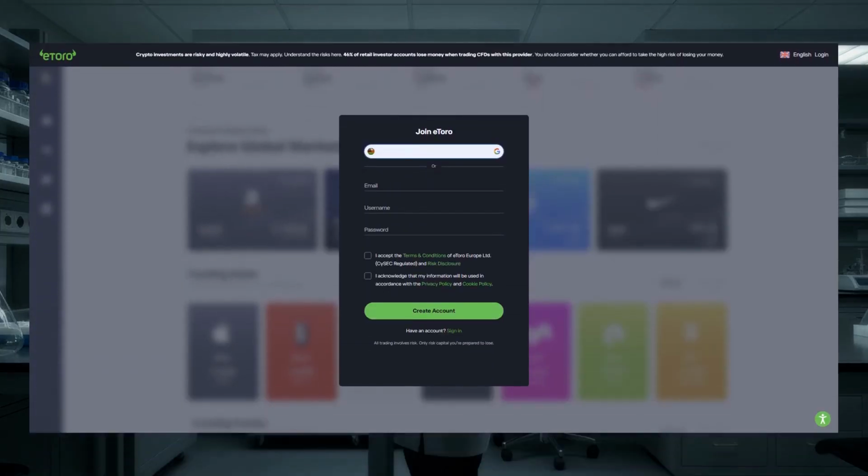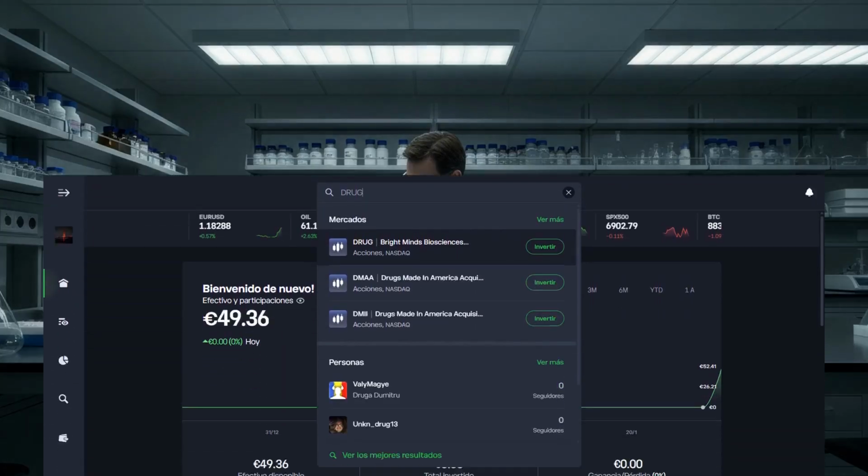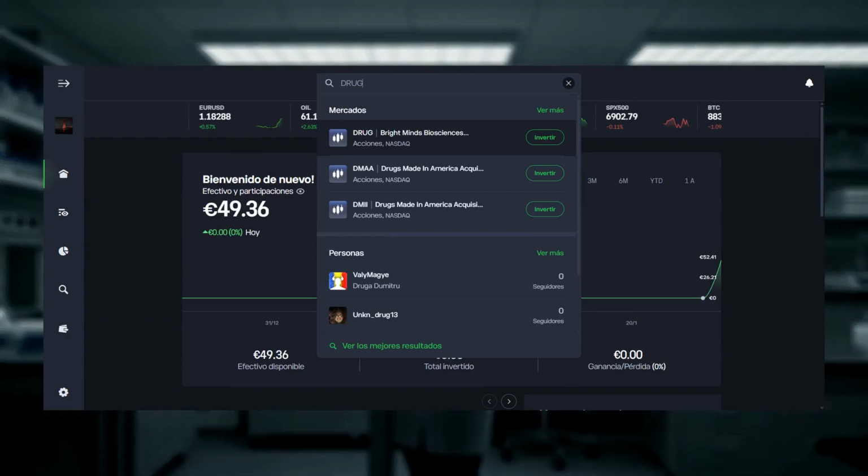To buy DRUG, you need a brokerage account, and I will use eToro as an example to show the process. After registering, you must verify your account, usually with a government ID, and add funds before you can place a trade. Use the platform search bar and type the ticker DRUG to locate the company listing.